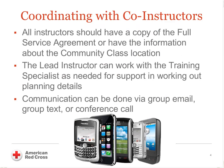The co-instructors will need all the information about the building and location of the training room. In some cases, clients have more than one training location, and the address on the SOA or addendum may either have the wrong location or a billing address. Go over all these details with each of your co-instructors. Arrange a conference call if it's convenient. Your training specialist can set you up with that.